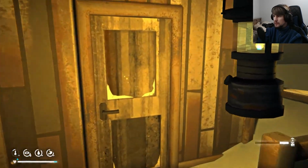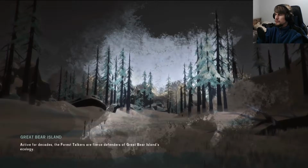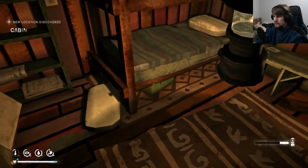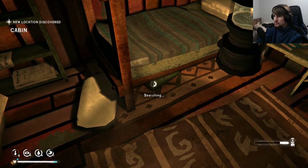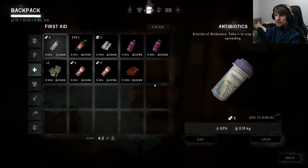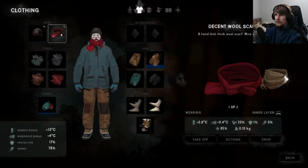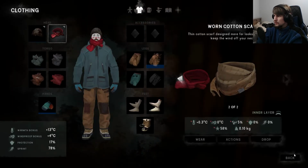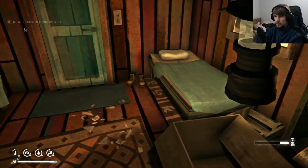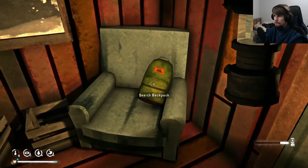Just going to head into this one quickly. Might as well check all of these while we're here, and then we'll progress to another area. I do see another container to search. Hope nobody needs this anymore. I will take that, because that might actually be warmer than our current one. No, not quite. Okay, so actually it's not. Oh, I will take those boots, though.